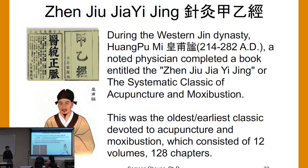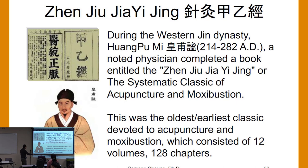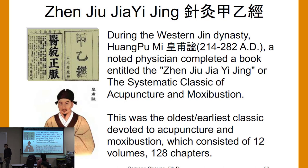And then about the same time, around 214 AD, another famous doctor collected all the material he knew about the Huangdi Neijing and all the old books that he had, and wrote a book called The Systematic Classic of Acupuncture and Moxibustion. This book, as you can see, is kind of complete, and is a foundation of acupuncture today.